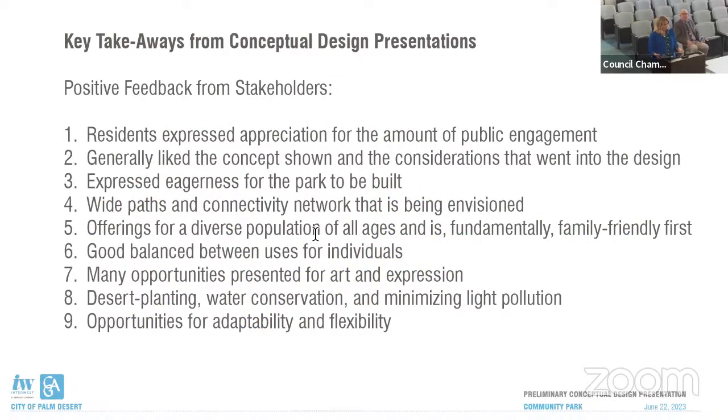So first, we want to point out some of the key positive feedback that we received. In general, people were very happy that the city had engaged the public and taken the time to find out what their needs were. We received a lot of positive comments on the design itself, and they want to know when it's going to be built. They really liked that it was a diverse and balanced park. There's a lot to do there for a lot of different people, and that it's environmentally friendly. So we tried to incorporate as much of that green opportunity as we could.